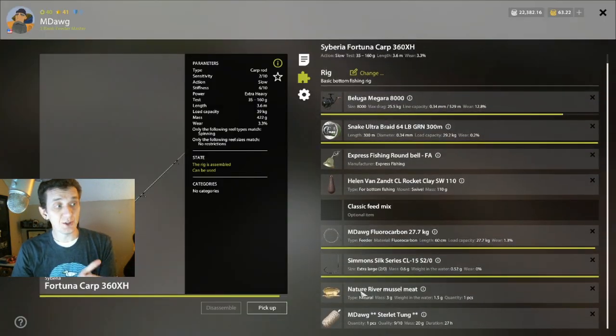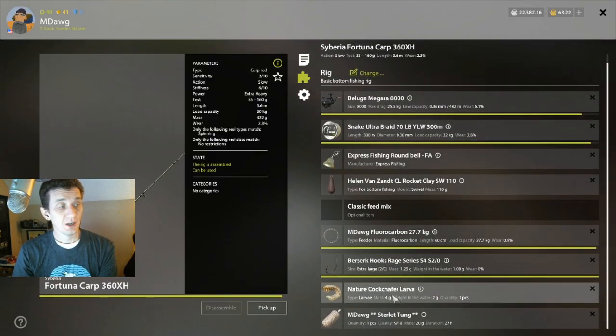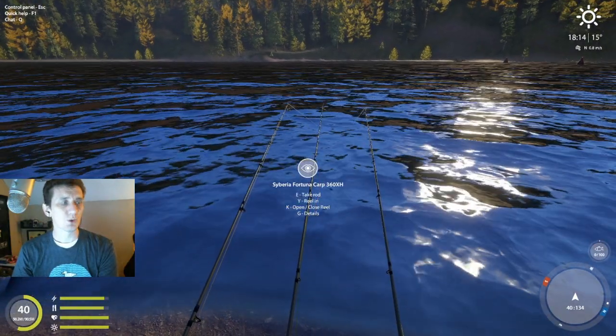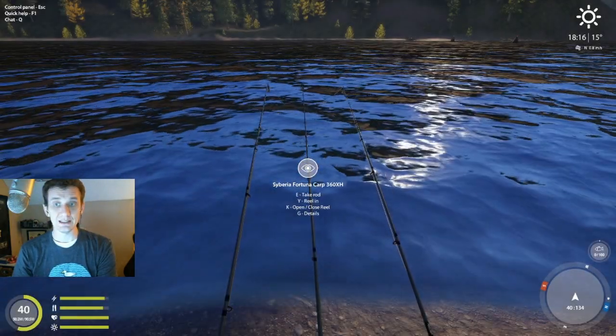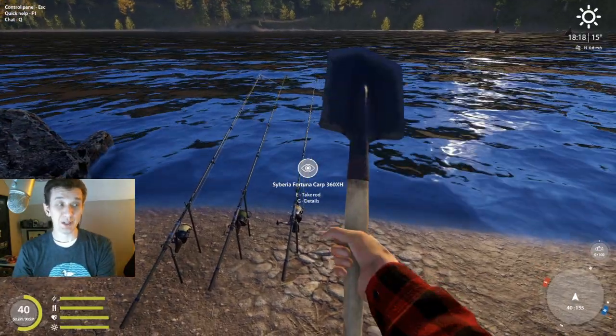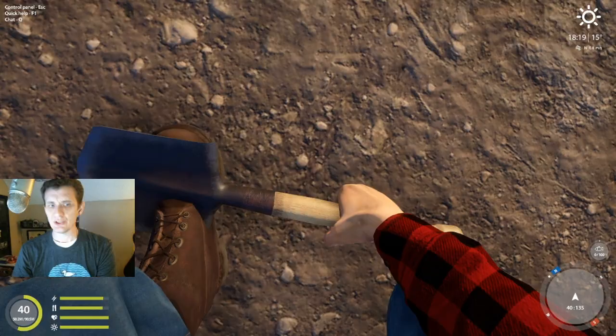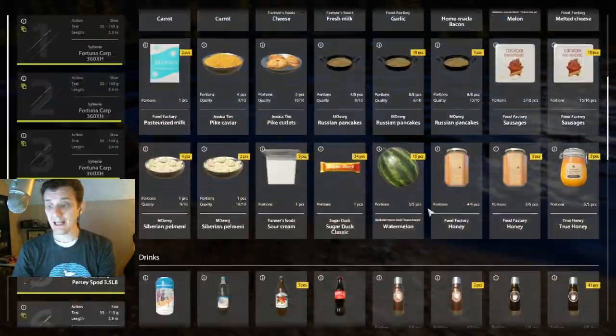Real quick, the other two baits we're using, river mussels in the middle, and then on the far left, the cockchafer larva, which does really well, especially with the Amur catfish at night. The main thing we're wanting to catch here is sterlet, but the nice thing is that we will also have the possibility of catching some pretty decent Amur catfish, as well as burbot. And every once in a while, you'll see an eastern bream come in.